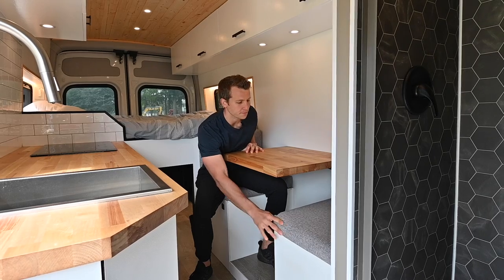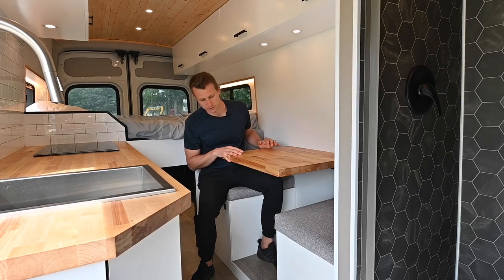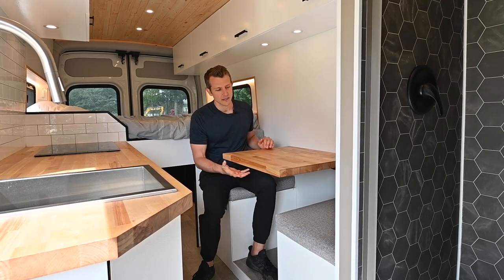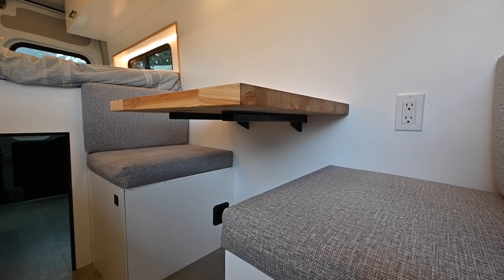And the idea with the floating table was just that because it's already a pretty confined space, we didn't want anything underneath that you're bumping your legs on when you're getting in and out. And we find that because it's floating, it really makes it easy to get in and out of the bench seats when it's a pretty tight space in the van to begin with.